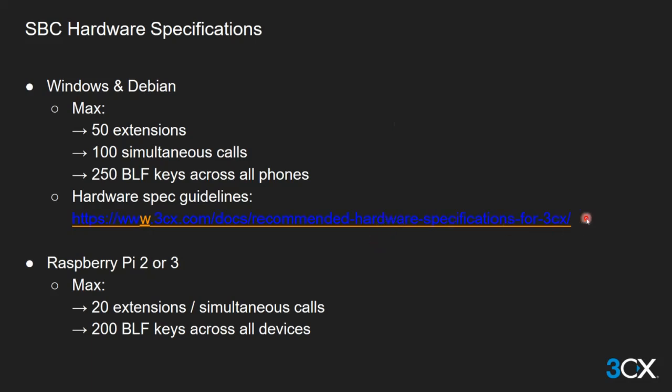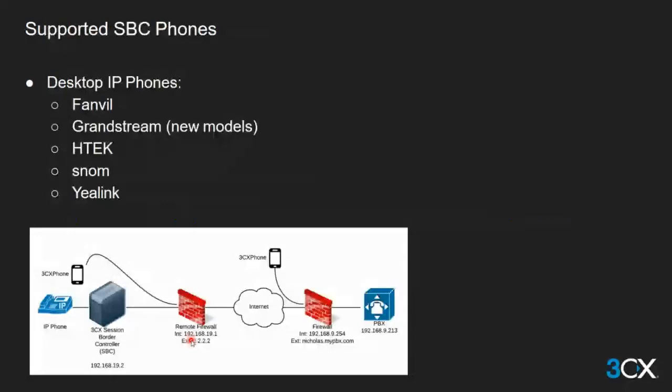This is the same link that we had earlier. If you can remember, there are the hardware specifications for different sizes in 3CX install. And at the bottom, there are the SBC hardware specifications in general. Going into the Raspberry Pi 2 or 3, our microcontroller, the maximum extensions that we can have there is 20 extensions. And as you can remember, simultaneous calls is 8. So across 20 extensions, I think 8 simultaneous calls is a pretty good number. We also have 200 BLF keys across all devices. Supported SBC phones are Fanvil, Grandstream, Htek, Snom, and Yealink.